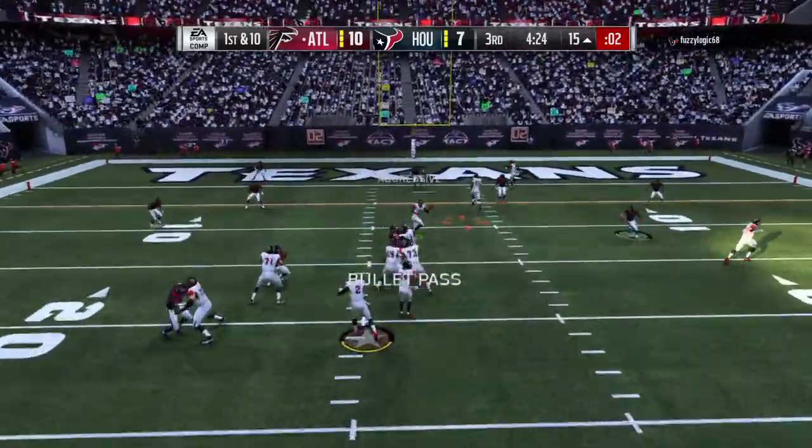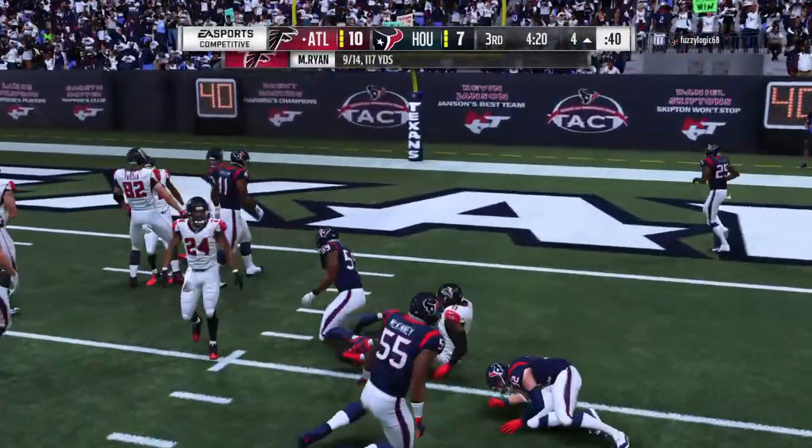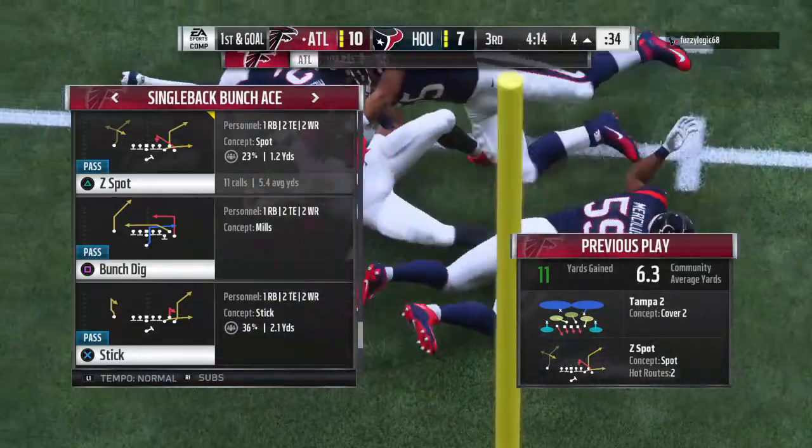On 1st down, Ryan. Over the middle, complete. That's Jones. And all the way down inside the 5 to the 4. 11 yards for number 11.